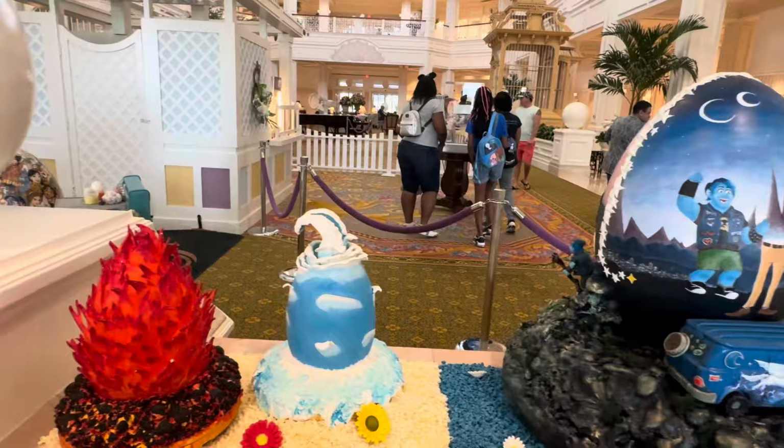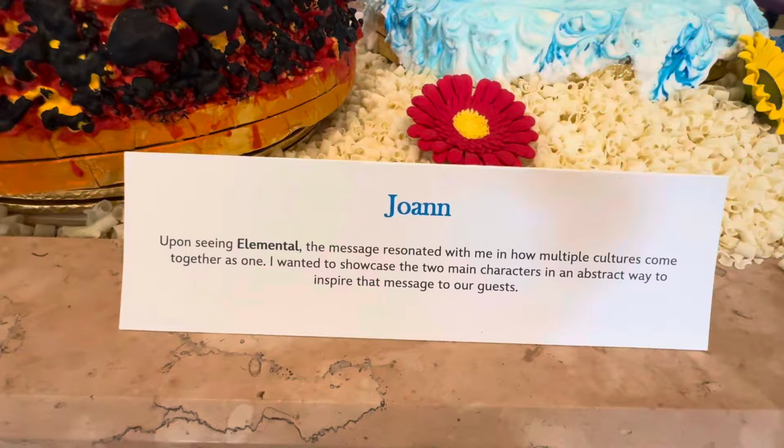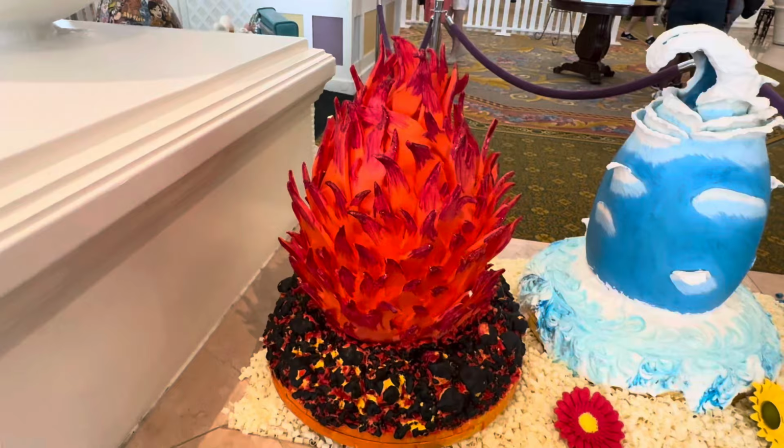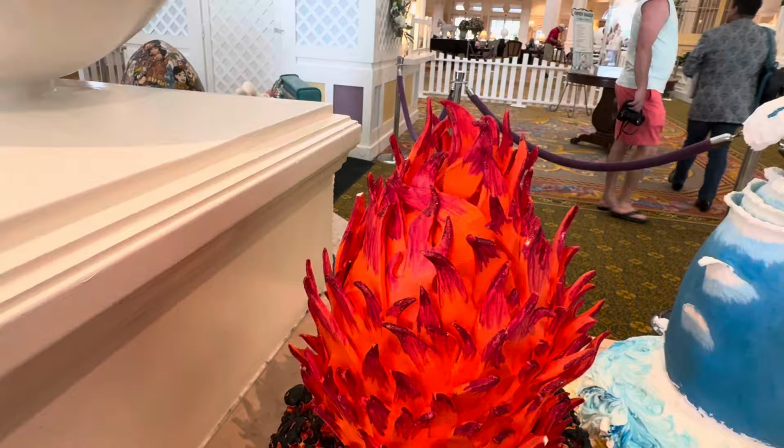Oh, Elemental. They have the fire and the water. Yeah. And this is by Joanne. And here's her little story. I love how the fire is sparkly on the edges. I don't know if that's coming through, but there's glitter. Do you see the glitter on the edges of that, Nick? Yes, it's really shiny. And this is, of course, water.